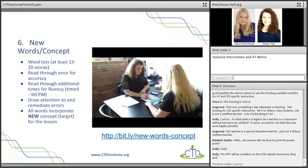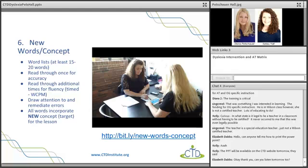So if I'm really trying to get their decoding solid, sometimes I'll forego the fluency, whereas other students are absolutely in love with that aspect of it, and they love to see their time increase or decrease. So that kind of will depend on your student. But again, if you're targeting fluency, that's going to be really important. And again, you're drawing attention to those errors.